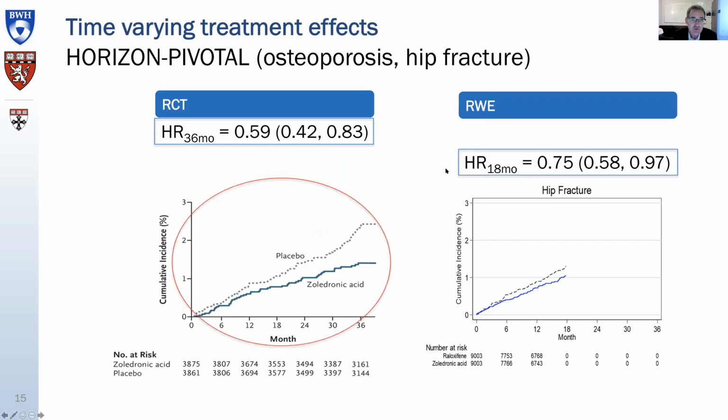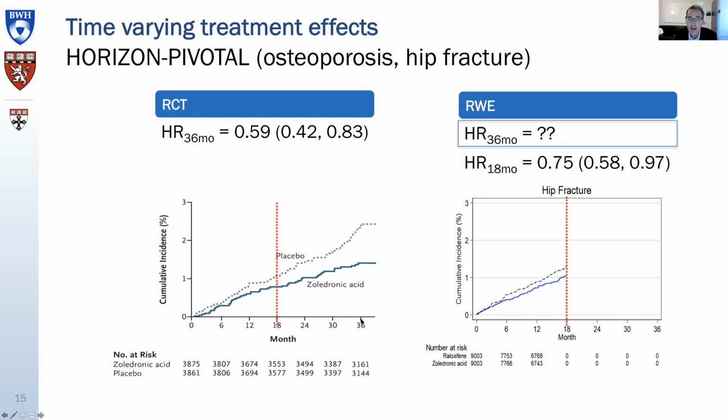And what you see is that in the RCT, the follow-up time is 36 months, while in our emulation with claims data, the follow-up time ends at 18 months because there was basically nobody who got a second dose of zoledronic acid, which is given once a year. It's an infusible agent once a year. So we truncated follow-up at 18 months. So we're really reporting the 18-month finding. We don't know what the 36-month effect is in clinical practice.